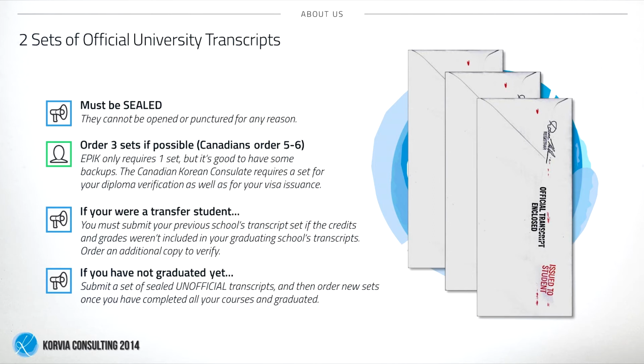If you were a transfer student, you need to check if the scores from your first school are on the transcript from your recent school, or vice versa. Because if they're not, you're going to have to order transcripts from that previous school. And if you have not graduated yet, you're going to need to submit sealed, unofficial transcripts, and then order new sets once you've graduated and completed all your courses. And going back to why Canadians need 5 to 6, I know that's a lot. But whenever you go to the consulate to get that verification stamp and for your visa, they're going to ask for additional transcripts for them. So that's why Canadians need more. But order 3 to be safe, and you won't regret it, I promise.